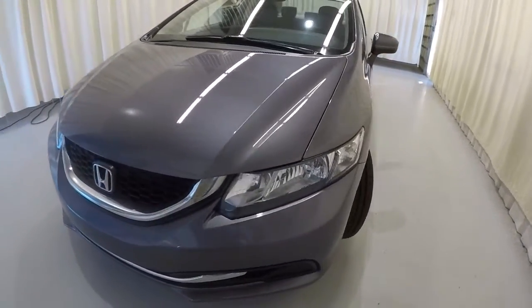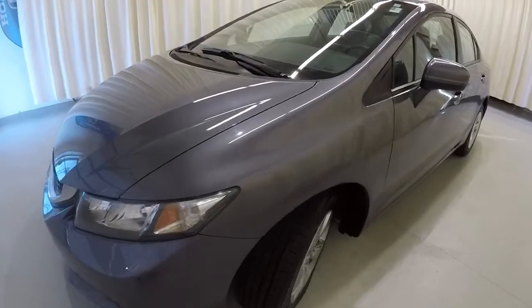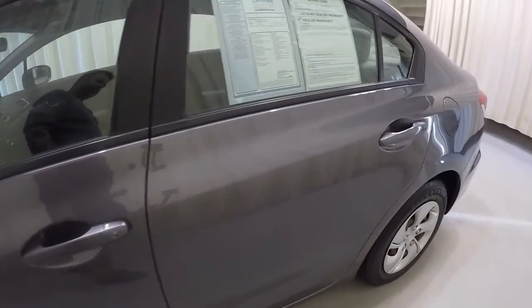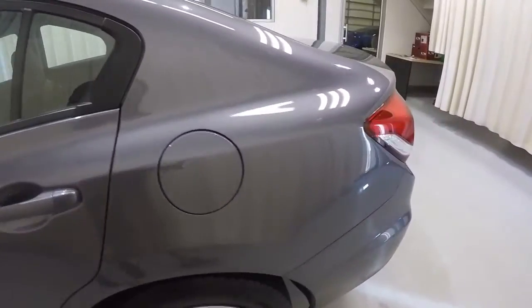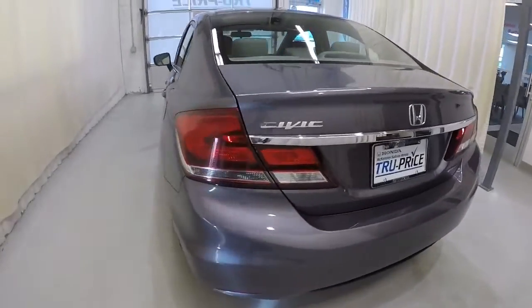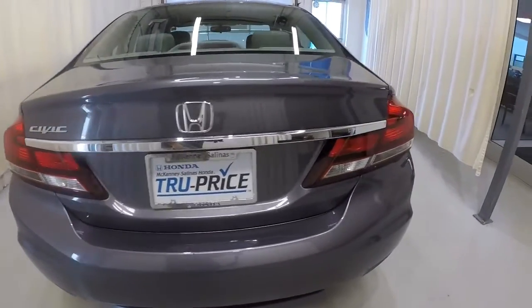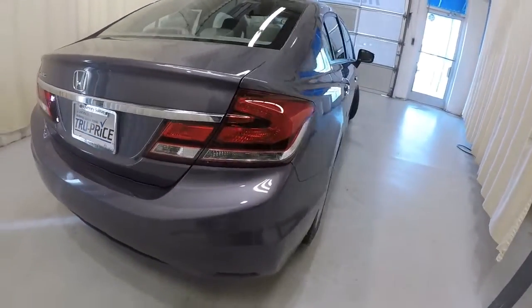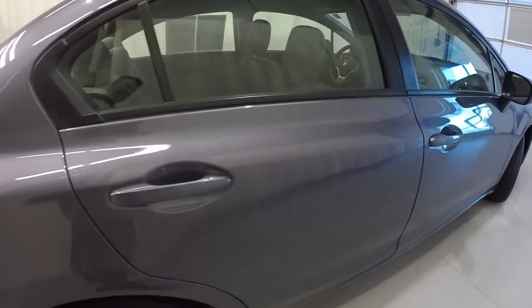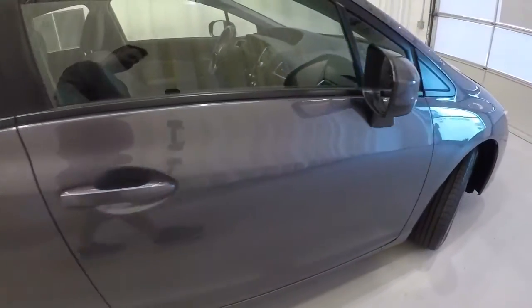Nice modern steel metallic in color. We'll go ahead and make our way down the driver's side of the vehicle. Everything looks like it's in good shape. No problems there. We'll make our way across the back end of the vehicle. It is equipped with backup camera. Down the passenger side, everything looks good here.